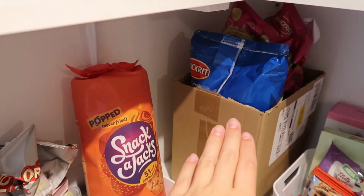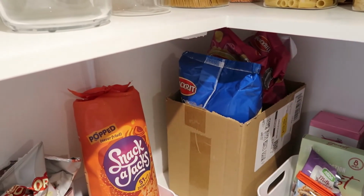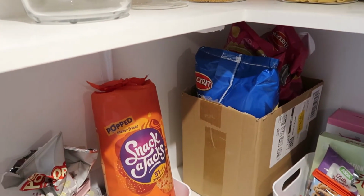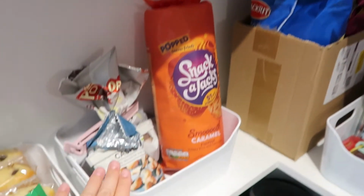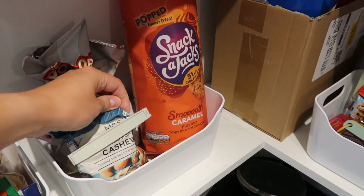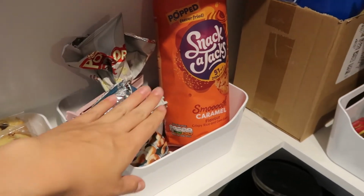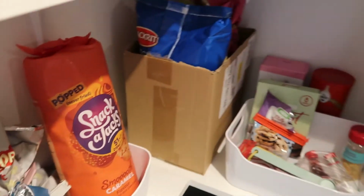Now when I get the crisp container, I feel like the snack attacks, maybe even the popcorn will go into that, and when me and Callum get more of our nutty, healthy, nibbly snacks, then they can go in there. But yeah, I've just got my cashew nuts in there at the moment.